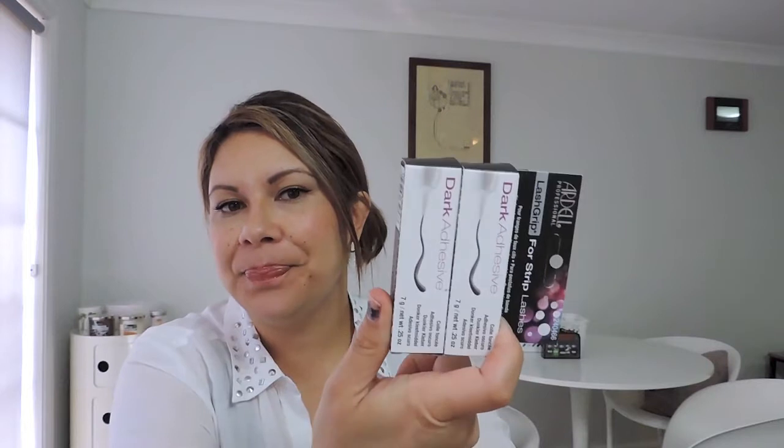And then I just stocked up on some of my Ardell Duo Lash Glue, which I love. It's not Duo, what am I talking about? The Ardell Lash Grip. I love the dark adhesive one.